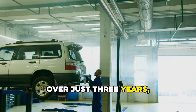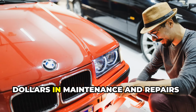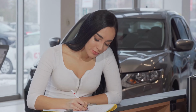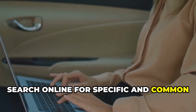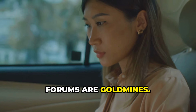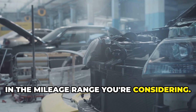Over just 3 years, that cheaper luxury car could cost you an extra $4,000 to $6,000 in maintenance and repairs, completely erasing any initial savings. Do your homework. Search online for specific and common issues that the car you might be looking at could have, and its average cost of ownership. Forums are gold mines. Look specifically for issues that pop up in the mileage range you're considering.